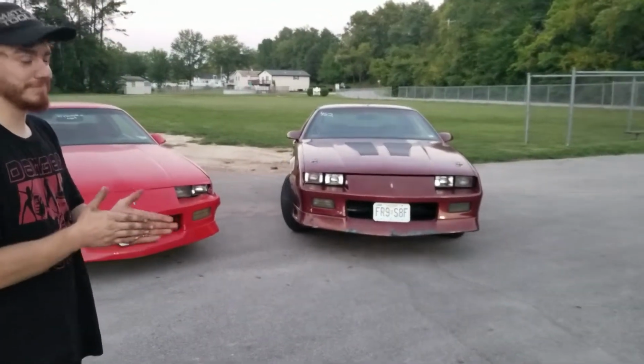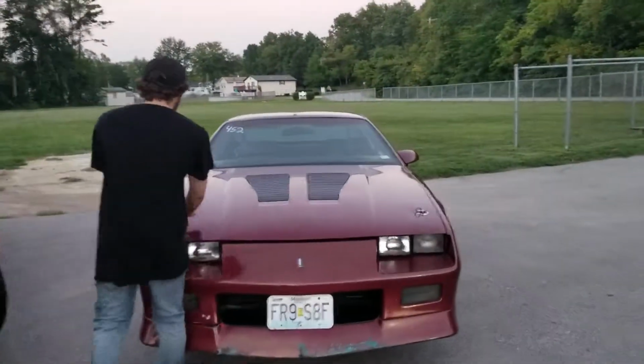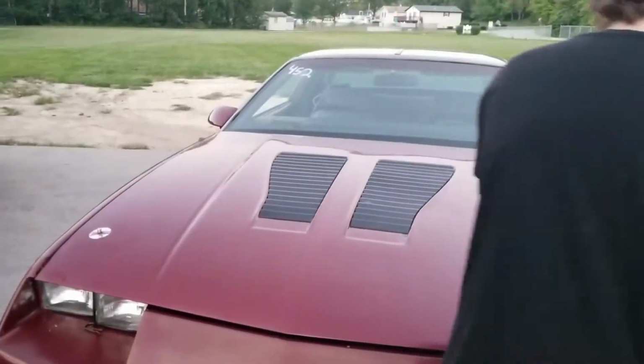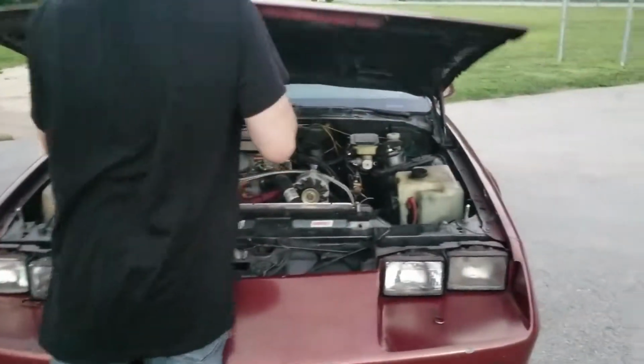Alright, do you want to open the hood? Show everyone what it's got? But this car is cammed. You can definitely tell by the lope, which I love. I wish the 90 was like that.